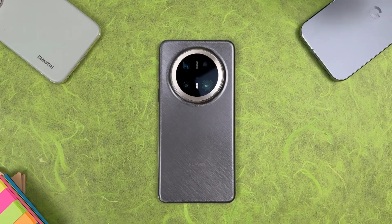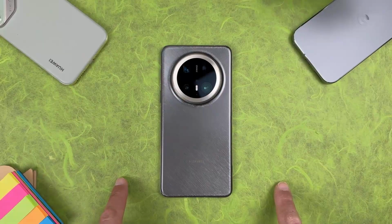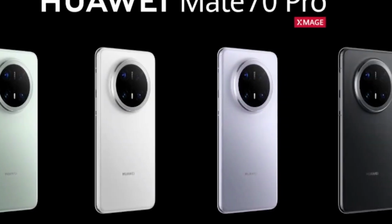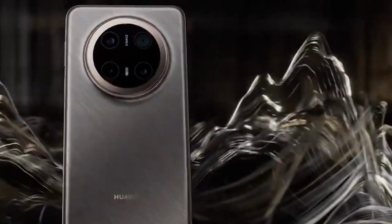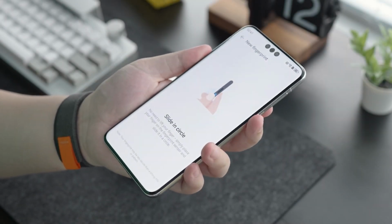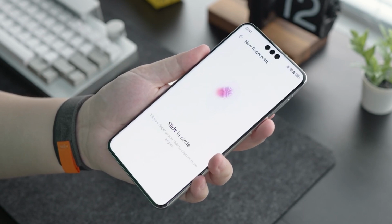The rear panel features a textured nylon surface, blending gold threads with brocade fiber. This combination not only creates a stunning visual effect, but also adds durability, making the phone less prone to scratches and fingerprints. It's a perfect blend of elegance and practicality.